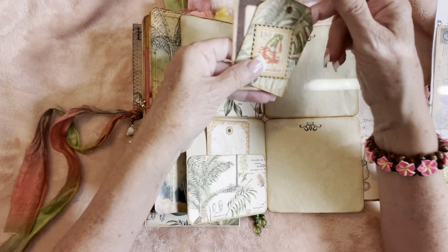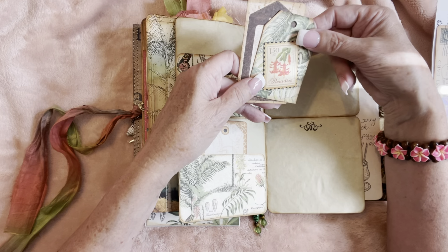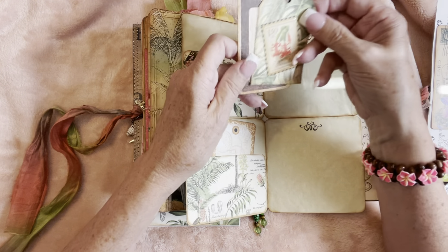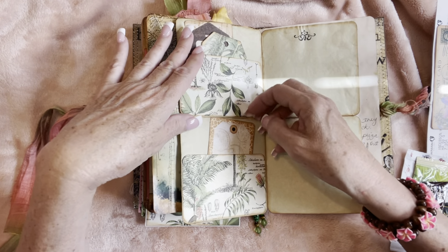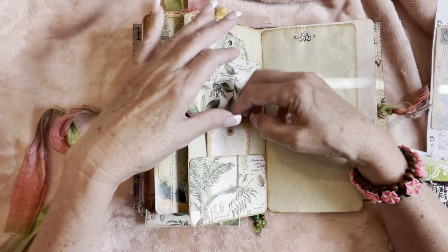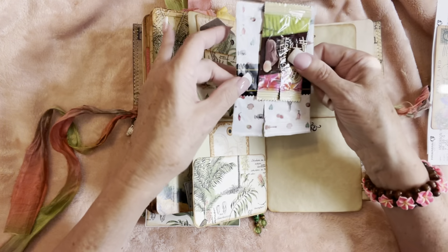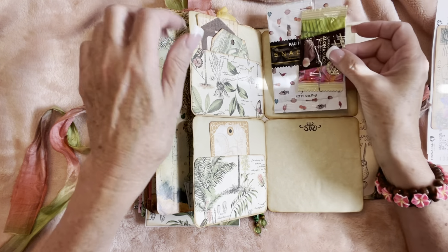Forget who I learned that from. Probably G. Kerr. I seem to recall just watching a whole lot of her videos and trying out some of the pockets and folders. Just thought they were so unique. Some of the snacks you get on the plane, kept the wrappers because they're so colorful.